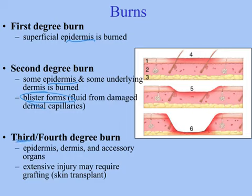And then third degree burns are full thickness burns, where you go through the epidermis and through the dermis, and possibly even into the subcutaneous tissue. And fourth degree burns go even beyond that, underneath the subcutaneous tissue; muscle and bone can even be affected. I'm not going to go into any more detail than that, but you'll probably get these in your clinical medicine class. So just be aware of the types of burns and how thick each one is.